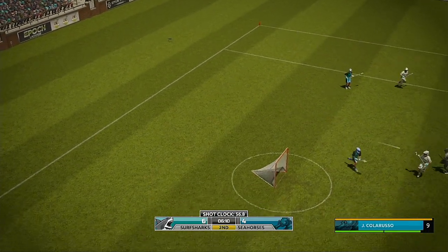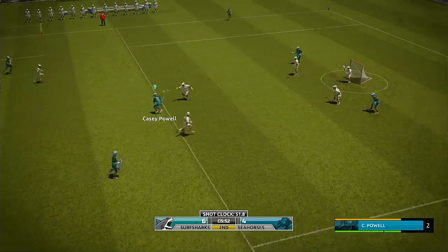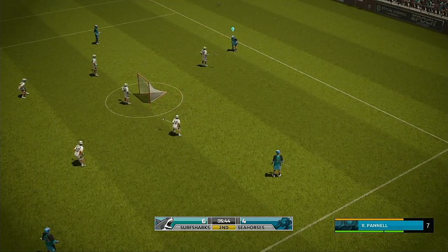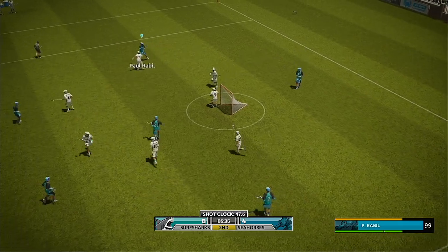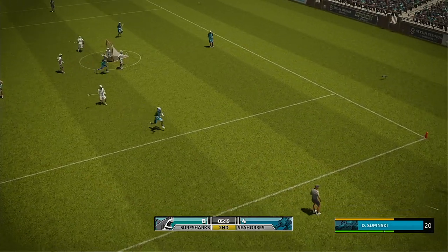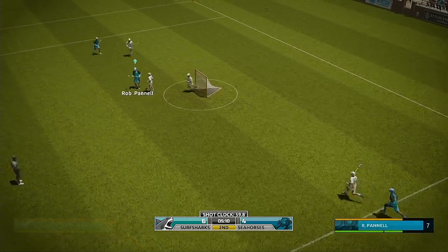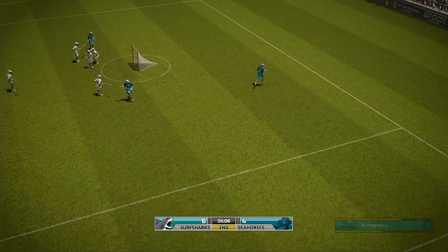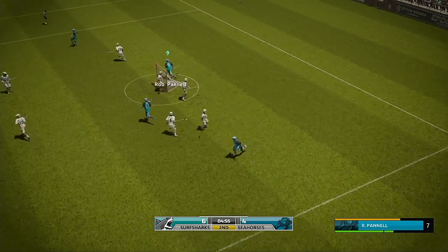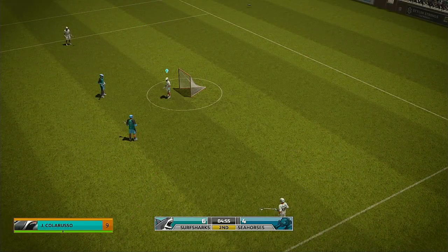The goalie receives the pass. Powell has time. And wide of the target. Blue ball. Pass goes wide of the mark. Blue ball. The home team scrambling to get back now. Seven. Blue ball. We are back underway.